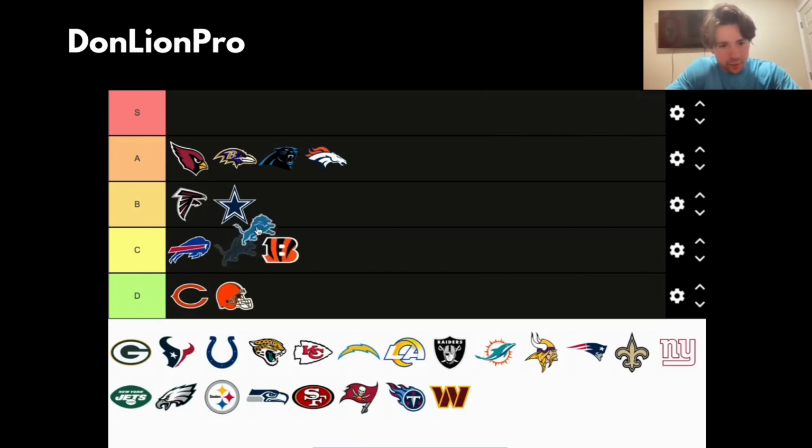Detroit, they're going to be put in the B. I like their new logo, it's well superior to the old logo they had in the 90s, but it could still use some work. I like the color scheme on it. It's pretty solid.